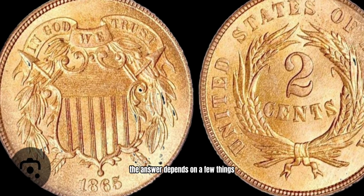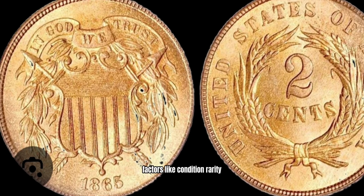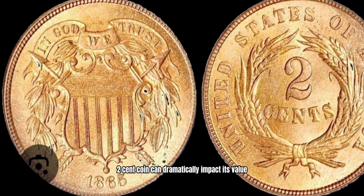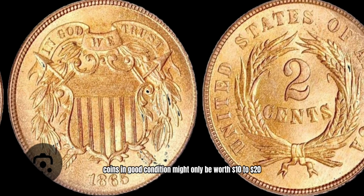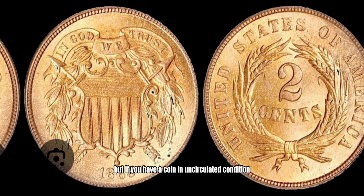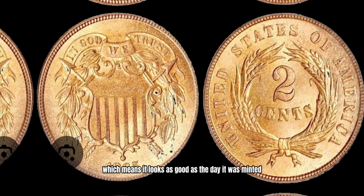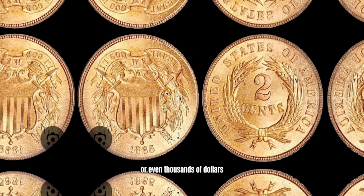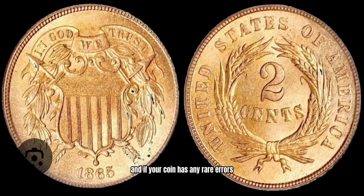So, how much is this coin actually worth today? The answer depends on a few things. Factors like condition, rarity, and any unique characteristics of your 1865 2-cent coin can dramatically impact its value. Coins in good condition might only be worth $10 to $20, but if you have a coin in uncirculated condition, which means it looks as good as the day it was minted, the value can easily rise into the hundreds or even thousands of dollars. And if your coin has any rare errors, like a double die or repunched mint mark, it could fetch even more at auction.